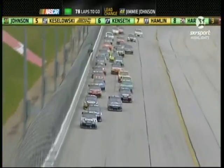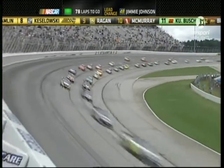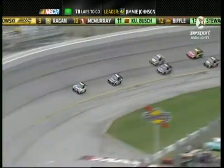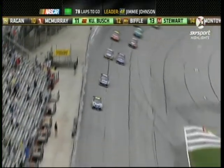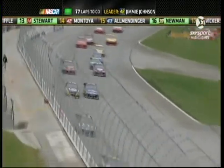And to the lead, new leader, 48. Earl Marvin, the spotter from up on the roof. Let's see if he can hold off this 99 to get back here, and I think that he can. Really done a lot of work to this 48, and it's paid off.